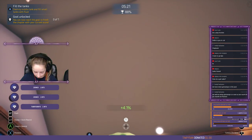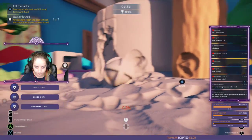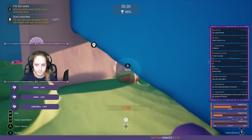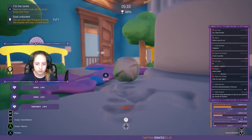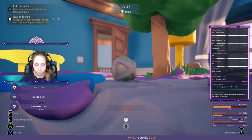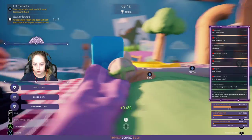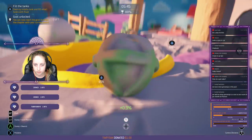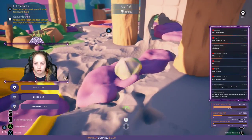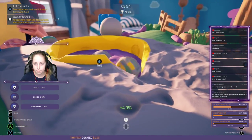Oh no, I'm stuck. And my camera's all wonky. Okay. Oh, there's more water over here. Oh no! Okay, that's 100% full. Come on. It's only 60% full. 67. Get in there! Let me out.